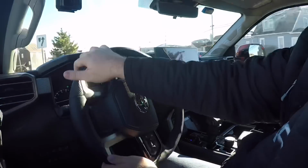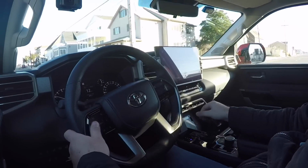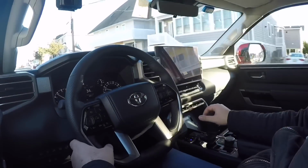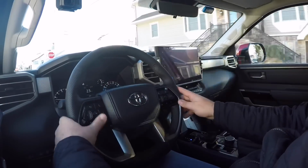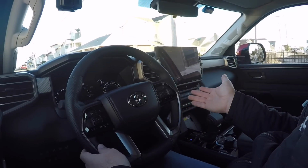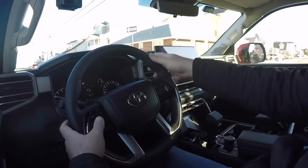Don't forget, there's no more V8 in this truck, which seems to be what everybody's very disappointed in. Yeah, that engine sounds awesome. Yeah, sport mode is where you're going to get your power. That definitely throws you back in the seat. So if you're into the power, this may be the way to go. You know, the hybrid is going to be an option as well, and that's going to give you even more power. But don't forget, the hybrid's going to be about $4 or $5 grand more.